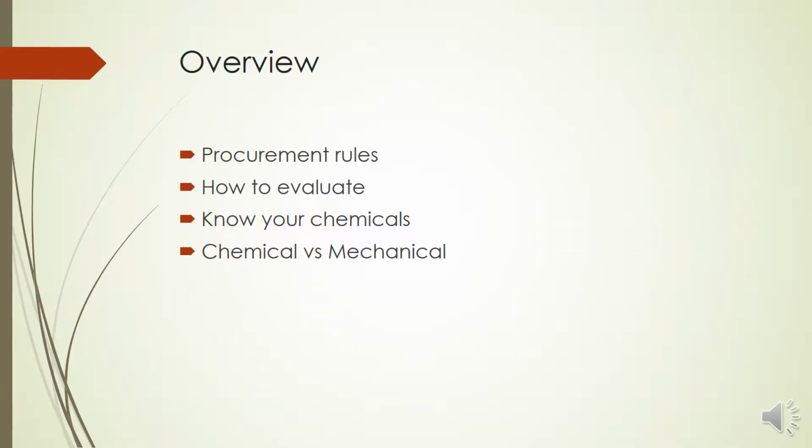So, a quick overview. You want to touch on some of the procurement rules. Now, these change from year to year, but we'll go over where we are now. We want to talk about how to evaluate chemicals and how you can get to know chemicals and understand them a little bit better. And then we want to talk about chemical cleaning versus mechanical cleaning.